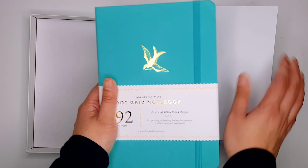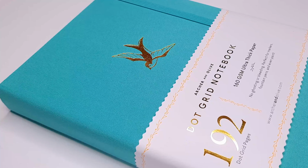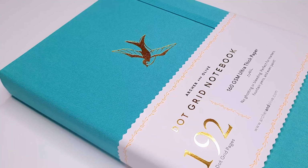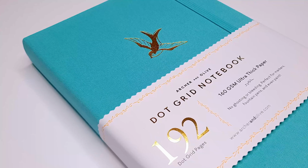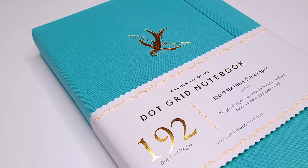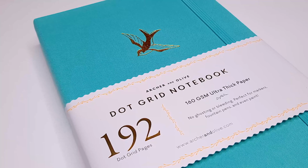And the reason why I usually go with a plain black bullet journal cover is that I always feel like I'm scared to choose a color and then get bored of it, but oh my god, these colors are just so beautiful that I don't think I can ever get tired of looking at this cover. I've never been such a big fan of blue before, and so that's why I was a bit hesitant, but oh my god, it's absolutely so beautiful.